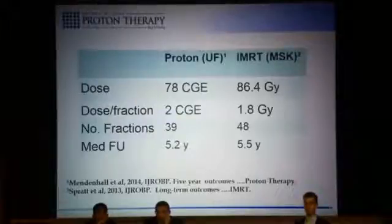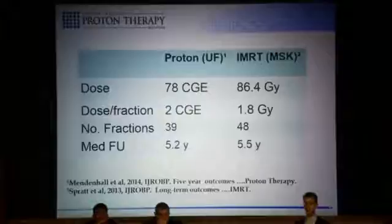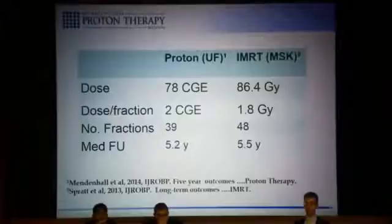Those patients received 78 cobalt gray equivalent at 2 cobalt gray equivalent per fraction over 39 fractions. We have a median follow-up of just over 5 years. And I'll be comparing some of this data with IMRT data because we were curious as to how our data stood up in comparison with very good series like that from Memorial Sloan Kettering, which had similar follow-up and similar doses. Their daily dose per fraction was 1.8 instead of 2, so it's a little softer dose, but they make up for that by going to a little higher total dose. But all in all, very similar types of effects from those 2 types of approaches.